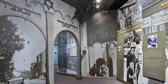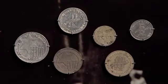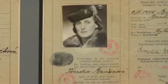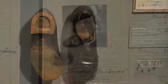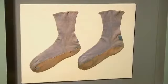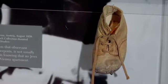Then there are also objects. These are a different kind of survivor. People come face to face with objects that were important to individuals at the time of the history we're telling. And they can look at that object and imagine the role it played and lend to it their own sense of empathy.